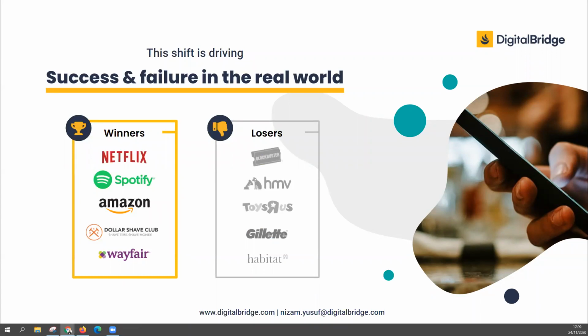This is a shift that's driving success and failure in the retail world. So how are winners reducing friction to get to the customer? Netflix removed the need to go to Blockbuster to pick up a film. Originally, when Netflix started, they sent a DVD to your door, and then slowly they developed so that they can provide a streaming service on any device almost instantly. By this, I mean minus the wheel of doom that buffers when you lose internet connection.